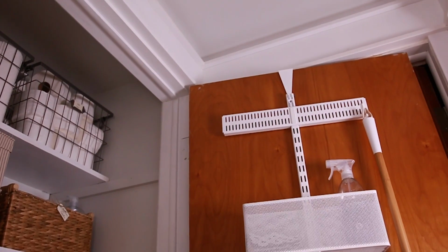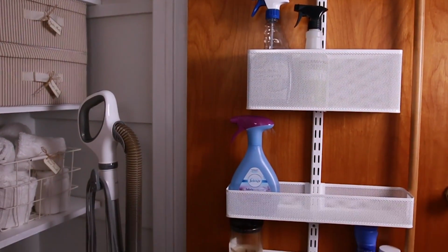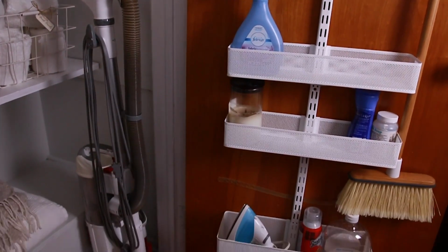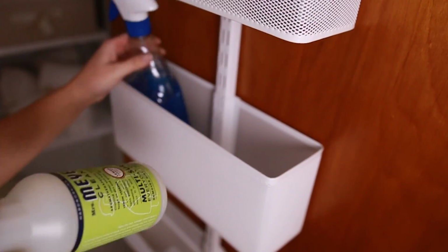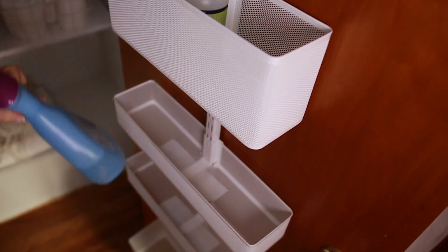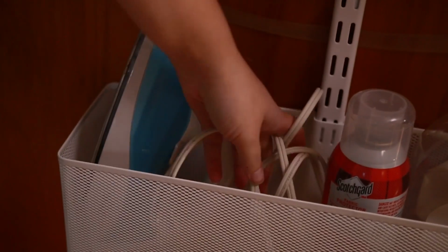To finish it off, the piece de la resistance is the awesome shelf for the back of the door. Just look at everything it holds. It keeps the broom from falling out of the closet, plus holds all the cleaning supplies with plenty of room to spare, and it fits an iron. That's another thing that's sometimes hard to find a spot for.